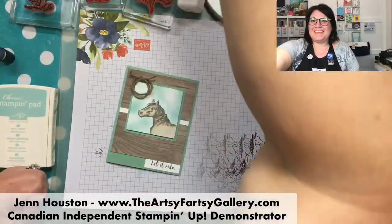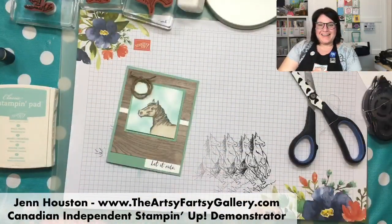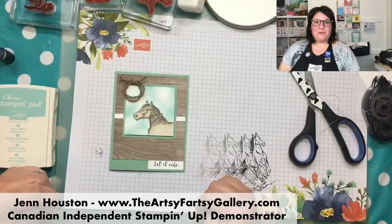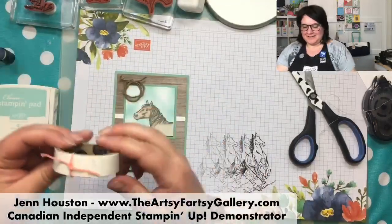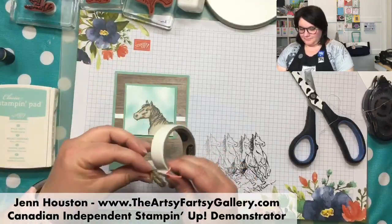Hello, Melissa, and Jennifer, and Teresa, and Abby. Hello again. Abby, do you like horses? Because today is all about horses. Horse stamps. So I hope you like them.